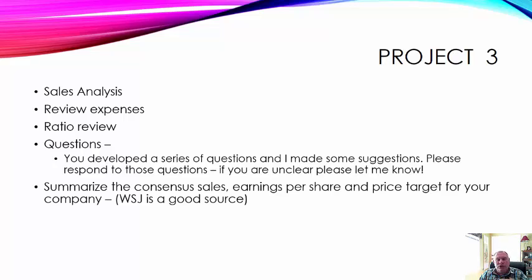The next thing I want you to do, and you'll see this in Eris, is summarize what outside analysts are saying about the company. What are they projecting sales to be, earnings per share, and a price target? You'll see that in Eris, but everything is on the Wall Street Journal. If you bring up the Wall Street Journal and put in the stock symbol and dig down, you're going to see a chart that says financial information. You go to that and you'll find it. I'll give you a sample of that in a moment.